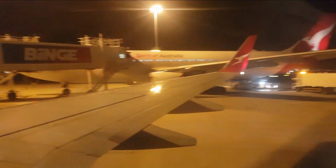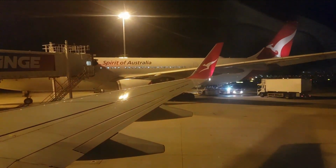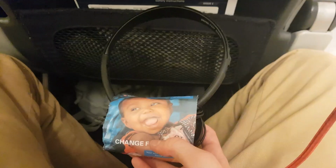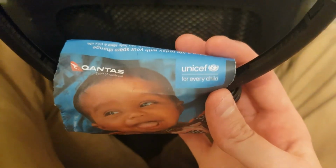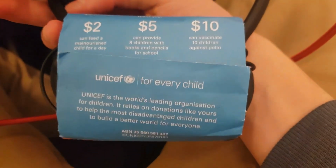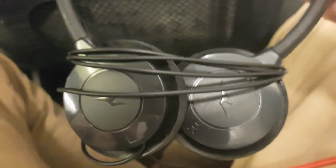To the right of me is a Qantas A330, which will be heading down to Melbourne later this evening. Shortly afterwards, the cabin crew came around with a Qantas set of headphones. These are quite nice, instead of using the cabled headphones or the wireless ones. It was also free of charge.